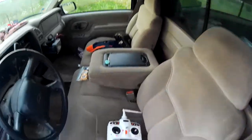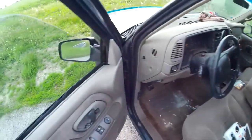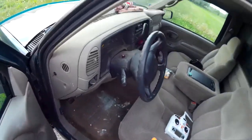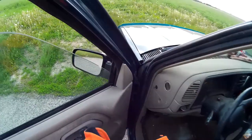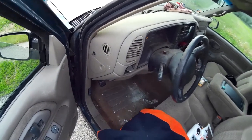Cold already. It was supposed to be gorgeous all day today. And again, the weatherman lied. It's been nice out, but it's been windy all day again, and it's kind of chilly. Putting on two fleeces here.